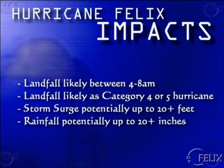You could see landfall likely between 4 and 8 a.m. I'm leaning, say, 6:30 for landfall. We'll see. Landfall likely as a Category 4 or 5 is really a technicality. It's only 6 miles an hour away from that.